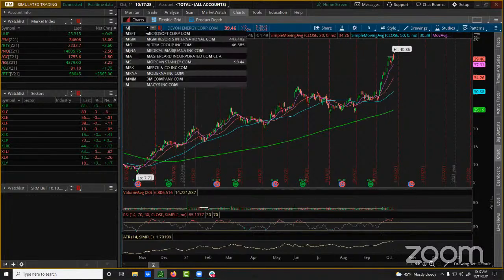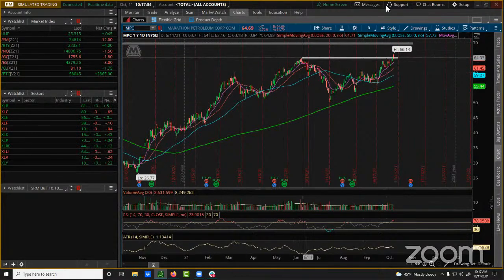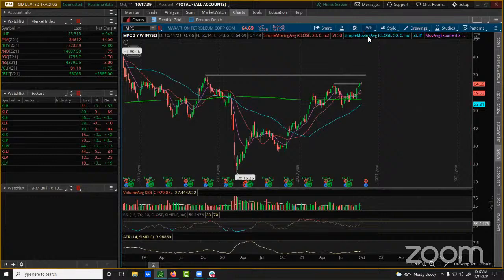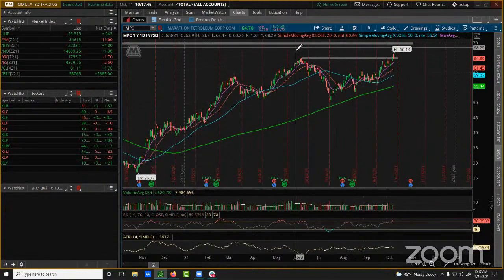And then MPC, multiple time frame breakout in MPC. On the daily chart you're breaking out, and you're also breaking out of the weekly chart at 65 as well. Keep an eye on MPC. That's been a good performer over the last few weeks as well. Those are two stocks to keep an eye on in the energy space.